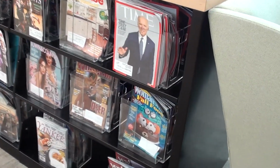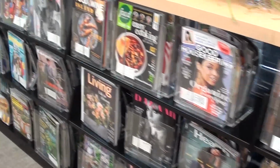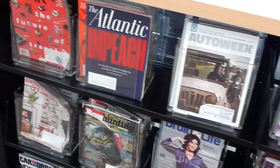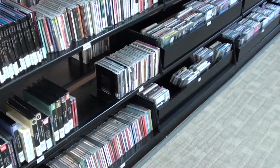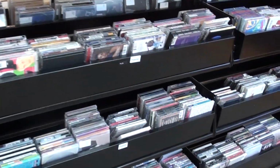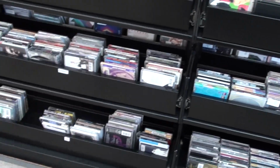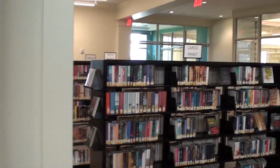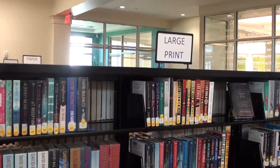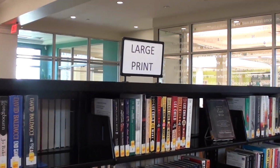And one has an option of selecting from multiple magazines, as you can see. Many various magazines are available. And as it's obvious, there are many different CDs, musical CDs, so one will never have to worry about running out of listening to music. They have all various kinds of books. They got large print as well for those who might need to be able to read books with larger print.